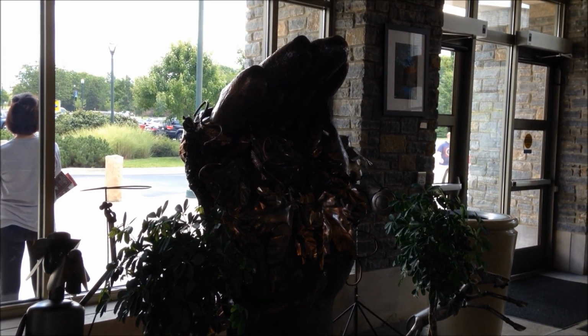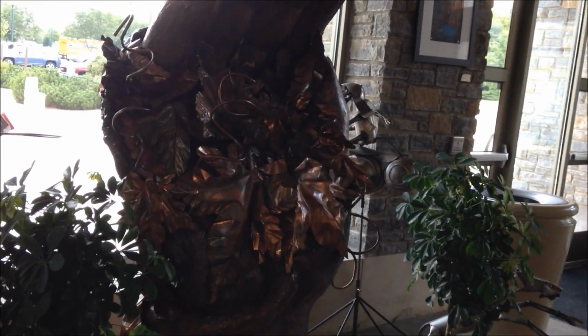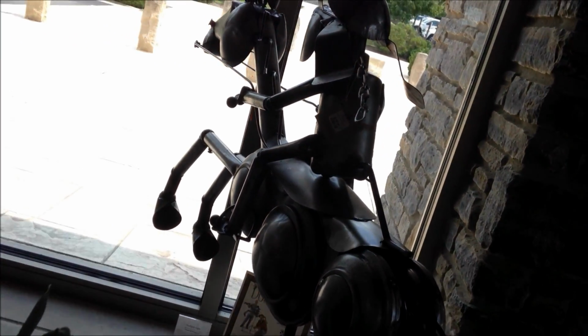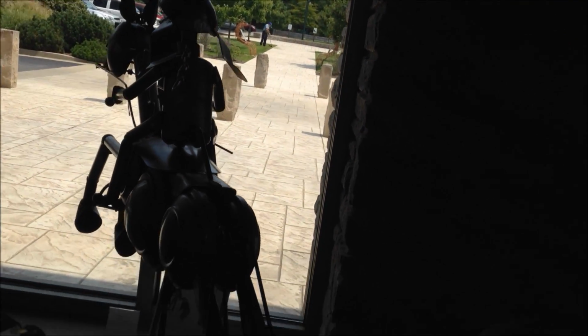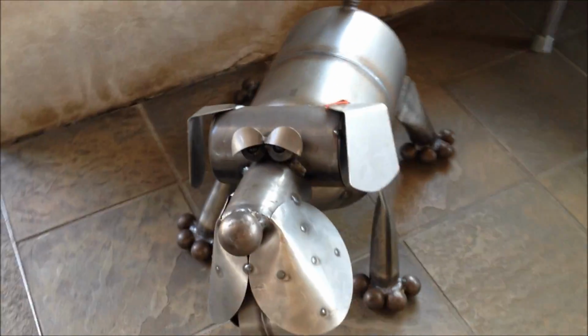Inside this travel center in Kentucky, they have some cool stuff made out of metal. There's a horse. And another one. Over here's a dog.